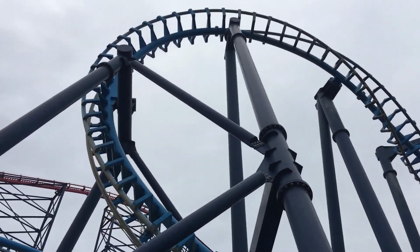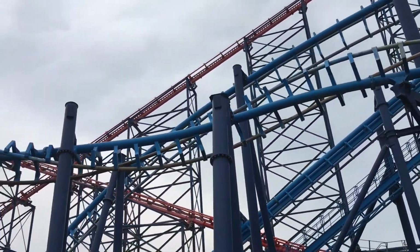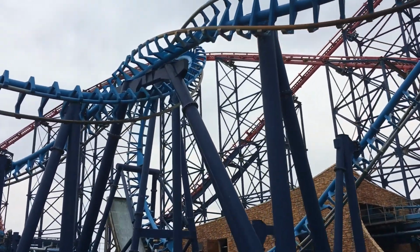Infusion looks good and is actually very popular for some reason unknown to me, because it absolutely sucks. It's so rough and uncomfortable, and I certainly wouldn't make this ride a priority when you're there if I were you.